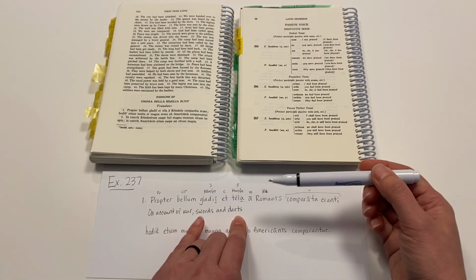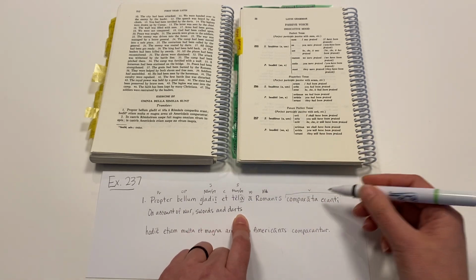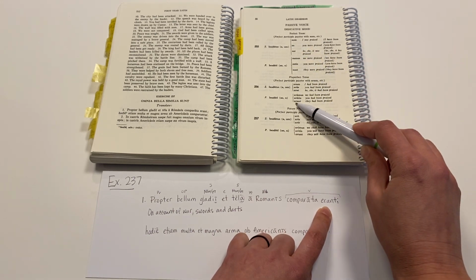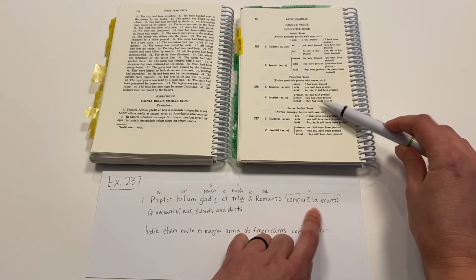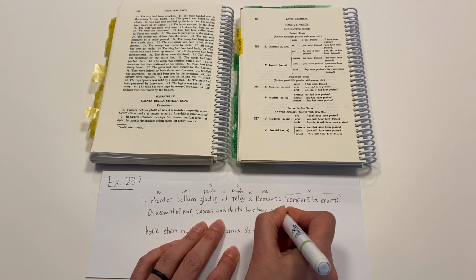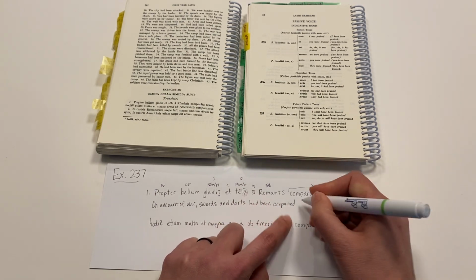Because the verb must agree with a subject in gender, number, and case. Now that we have two subjects, it seems that it is agreeing with the second, right? So comparata, plural, neuter. And then we have erant, which is actually pluperfect, past of the past, right? They had been prepared. So swords and darts had been prepared or got ready. And then our ablative of agent, by the Romans.